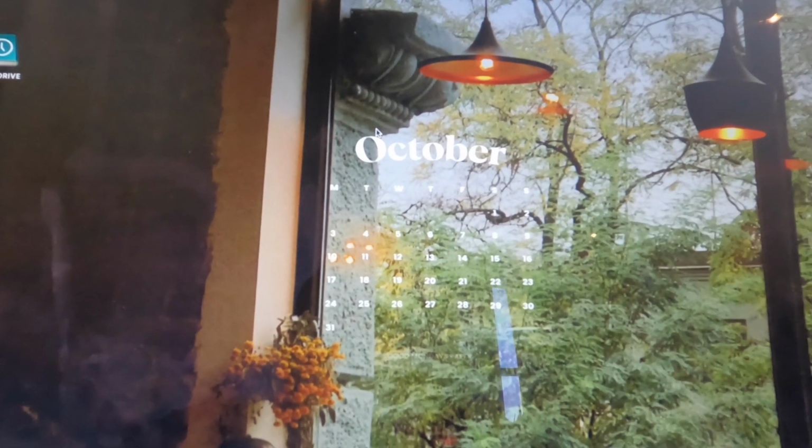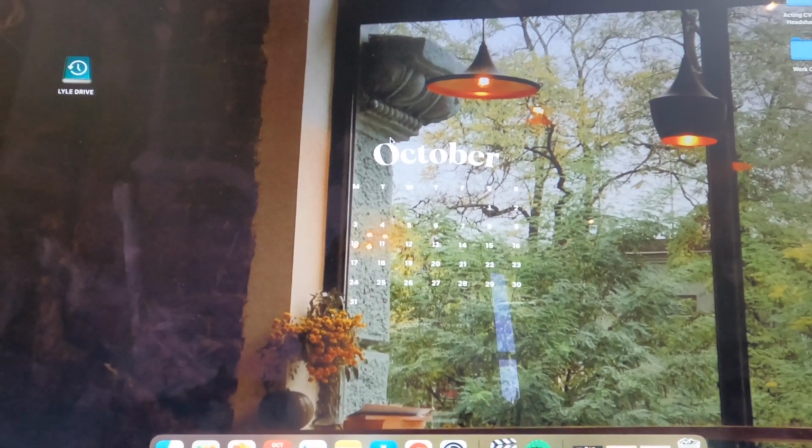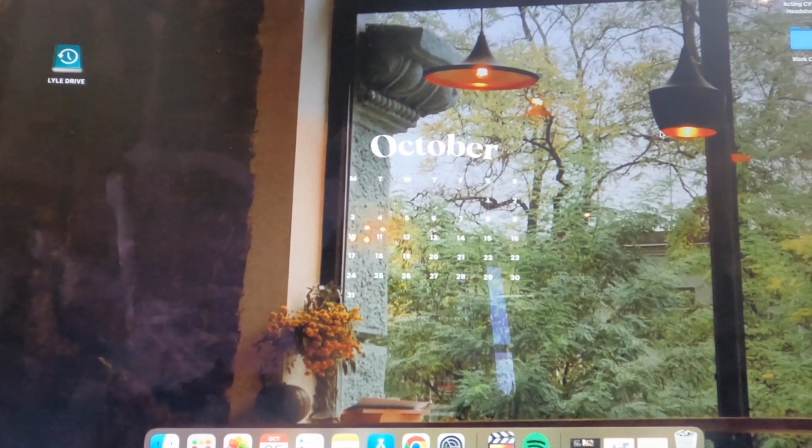Crown I got from Good Mondays. They do these free wallpapers on their website that you can download and put as your own, and I just think this one's really beautiful.